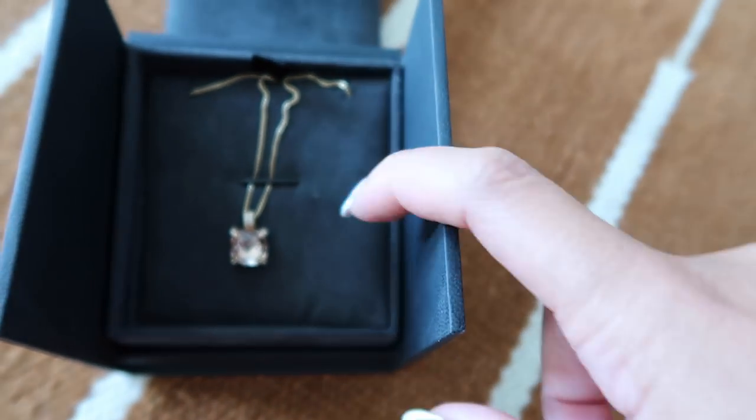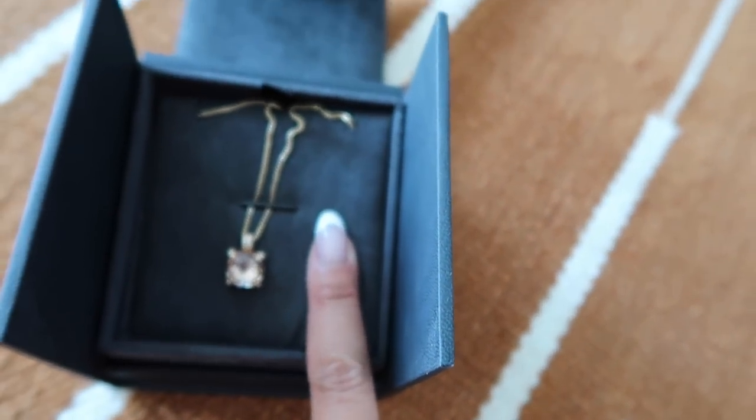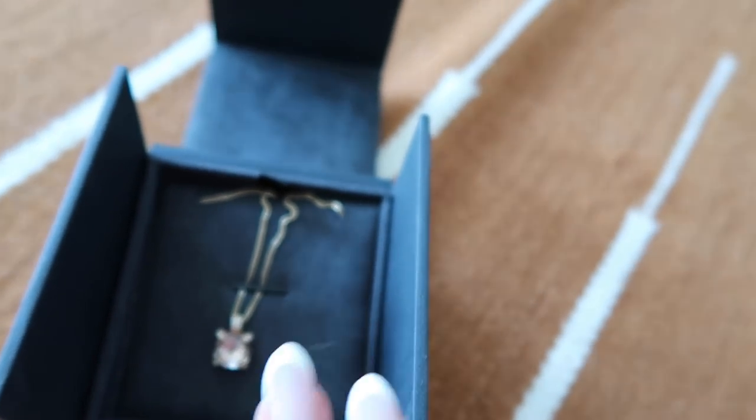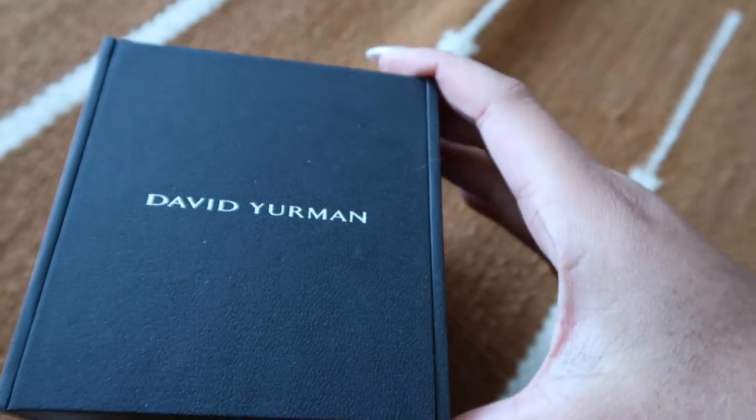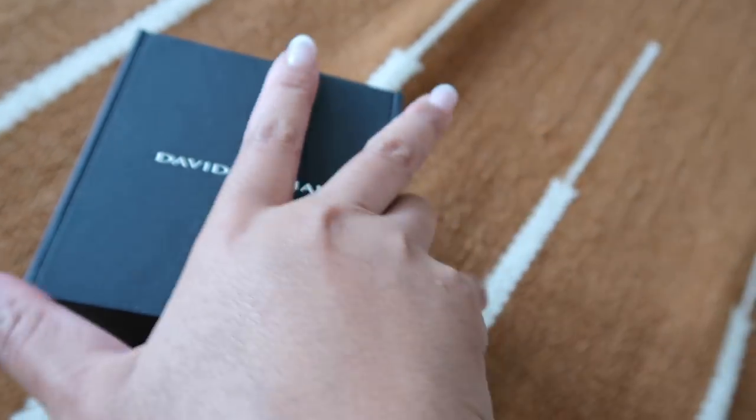Like I said, I only have a week, I think, or a few days to keep this, and then next week by Wednesday, if no one says anything, then I will go ahead and send it to them. But yeah, let me know if you guys are interested. This is the box that it came in. I did have the bag, but I think I tossed it out because it was already wrinkled and stuff.